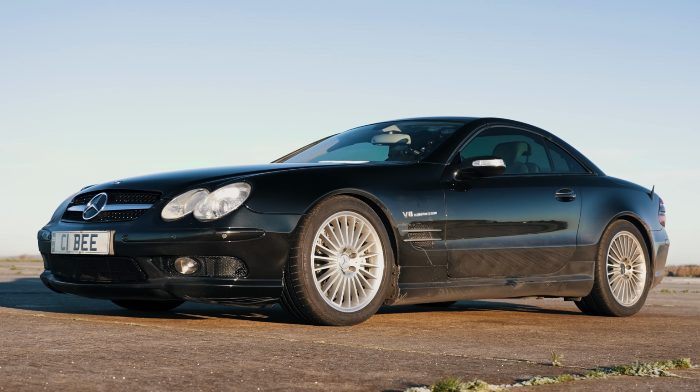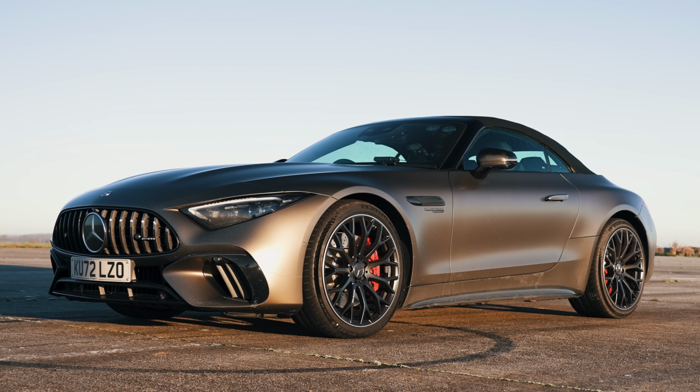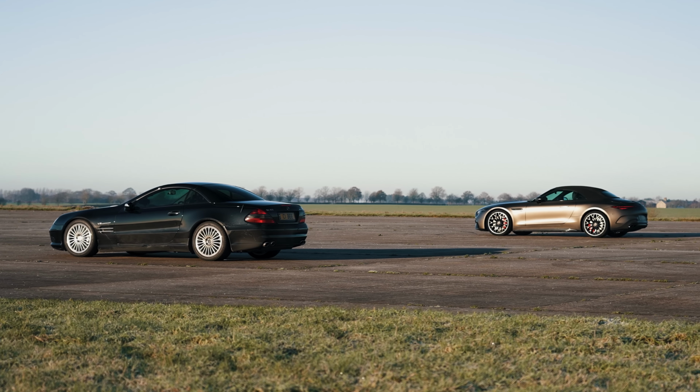So I'm sat in an old Mercedes-AMG SL55 and next to me is the new Mercedes-AMG SL55. And we're going to have a drag race because we can.